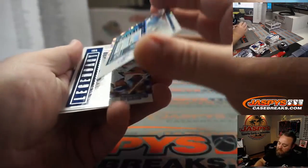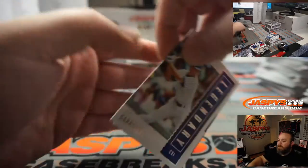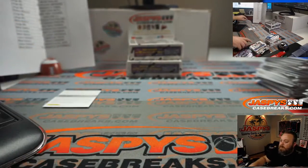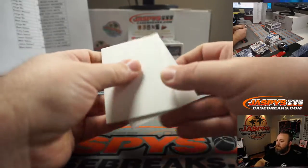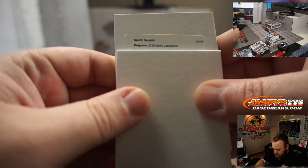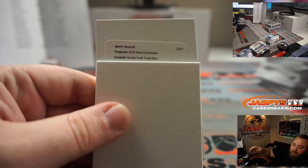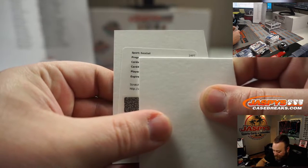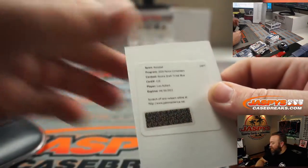And Jake Fraley. Rookie ticket, cracked ice to 23. Seattle Mariners. Corey Cope. Our redemption. Rookie draft ticket blue. Out of 119. I think Robert was out of 118. We'll see. Nope. I think we got it. We did. Luis Robert. Chicago White Sox, Robert Mancini.